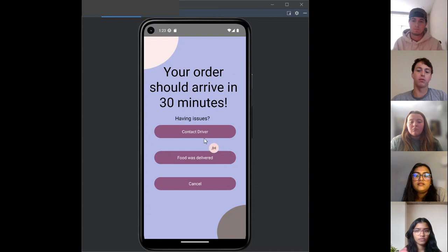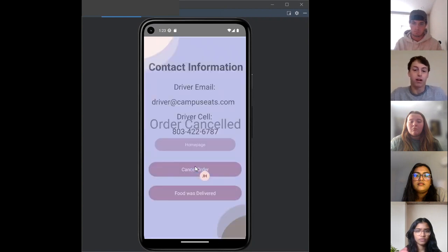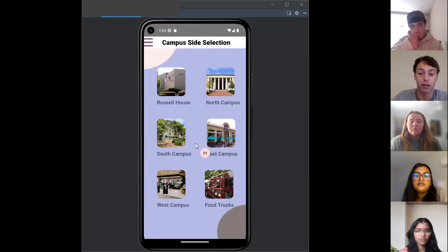Maybe at this point she wants to contact the driver, to tell them she's going somewhere else or just to see where they are. She also has the opportunity to confirm that her food was delivered or cancel the order. In this scenario, I might say she wants to cancel her order and maybe try to pay a different way. So we'll say order canceled, and that brings us back to the home page.